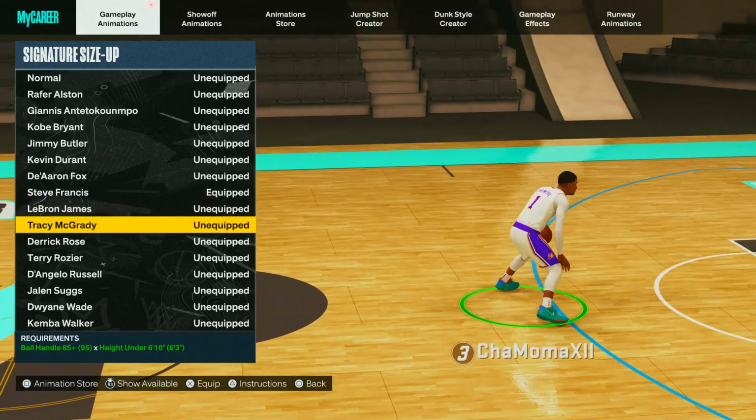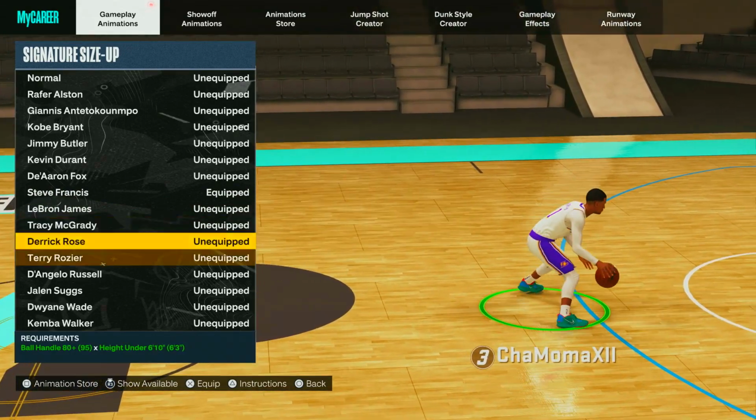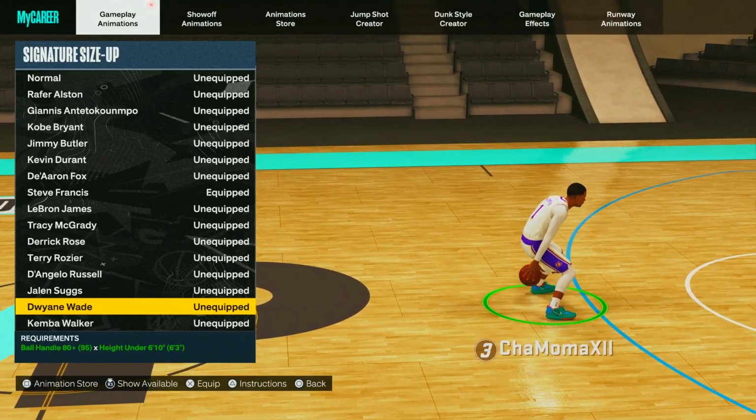Then you got Tracy McGrady. I love Tracy McGrady just because it's more realistic dribbling and it's very calm and simple. If you want something calm and simple, rock with the T-Mac. Or you can rock out with the D-Wade, but I do prefer the T-Mac over the D-Wade. It's very similar, but I do prefer T-Mac.